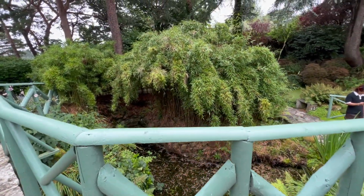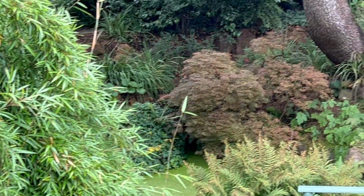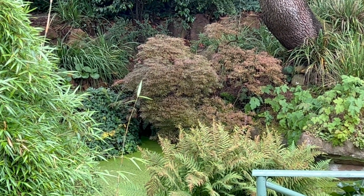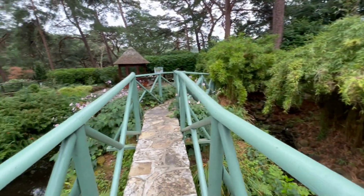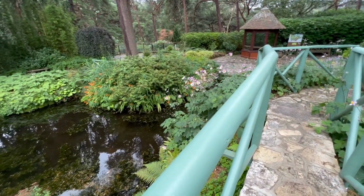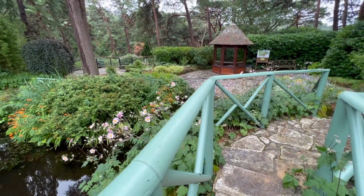But again, always that recurring theme of bamboo. And just a glimpse, I'll get in there in a second, of maples in the distance. I've seen that one before, it's lovely actually, so we'll get in there in a second. What a gorgeous, relatively unexpected place to find here in the UK, really.